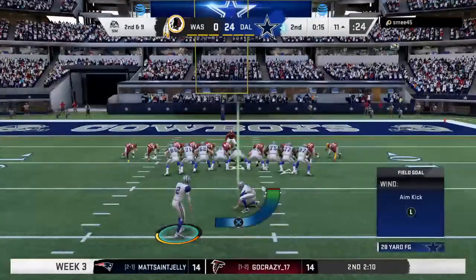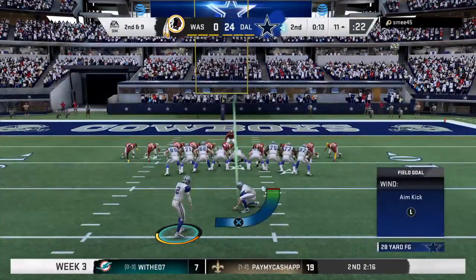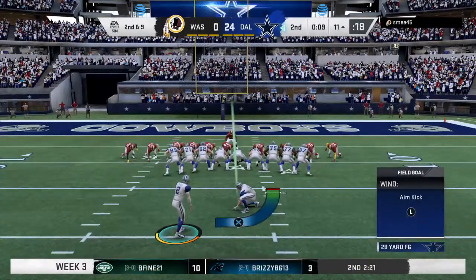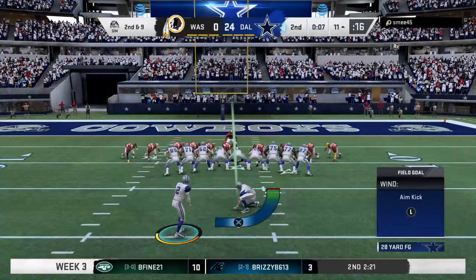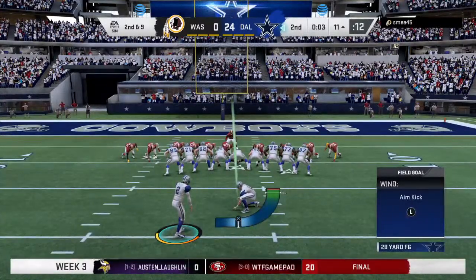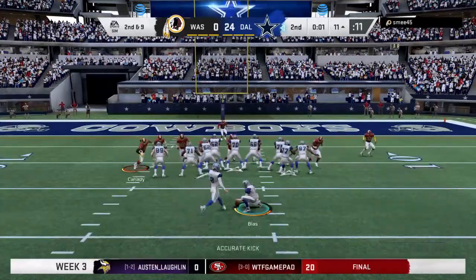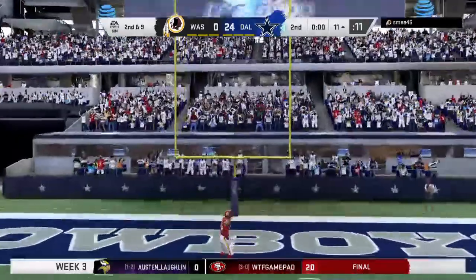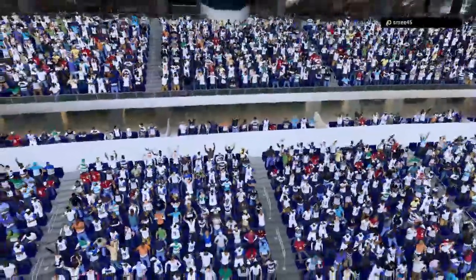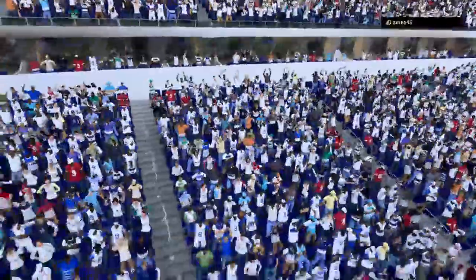So out comes a field goal team now for the second time here today. A 28-yard attempt. The kick by Maher is good. So we've come to halftime after a very one-sided beginning to this one.